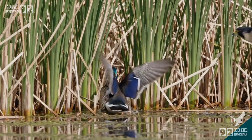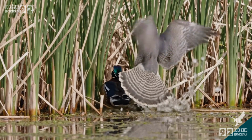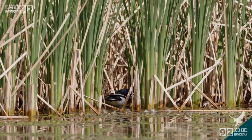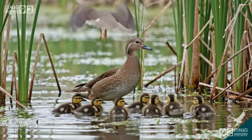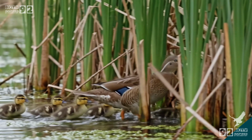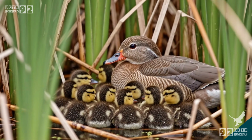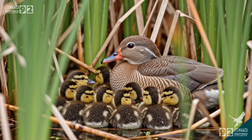The male cuts low over the water, turning just ahead of the strike. Below, the female pulls her brood toward the safety of reeds. The danger is sudden, but this family began in a quieter place.